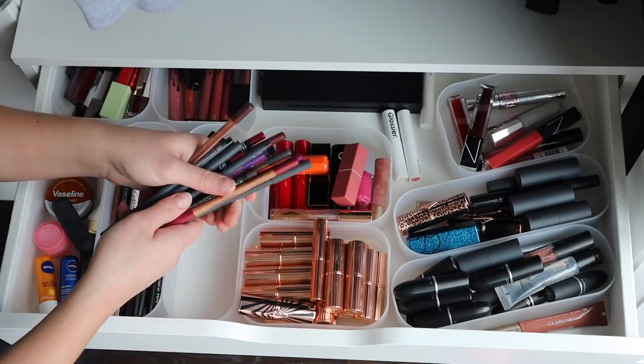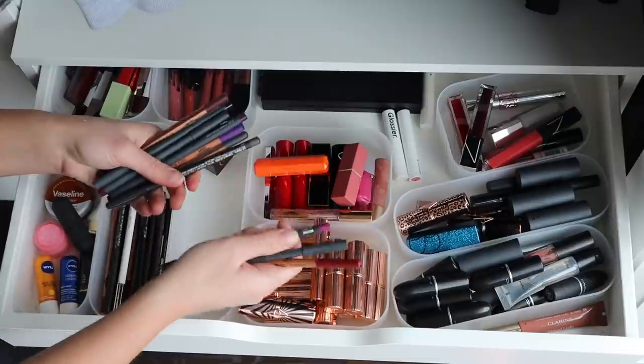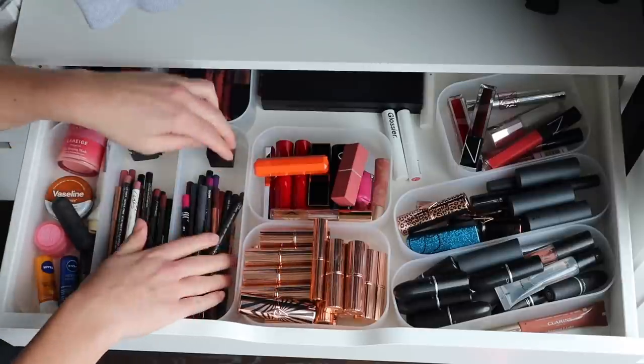And again, going through the colors, I've already done a fairly good job at making sure I have just like one solid bright red-orange, one good purple lip liner, one more cool tone. I don't really think I have any duplicates here, so again, I'm actually not mad about that. That's gonna stay the same way.